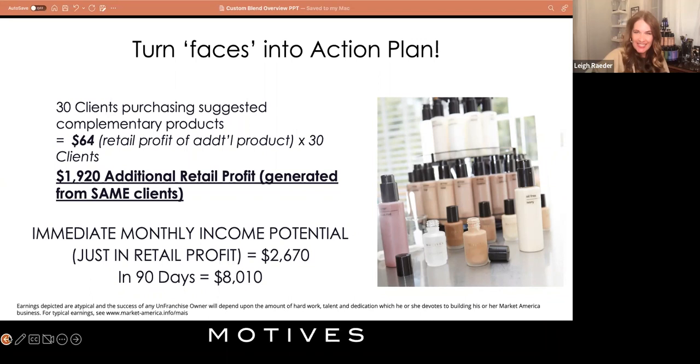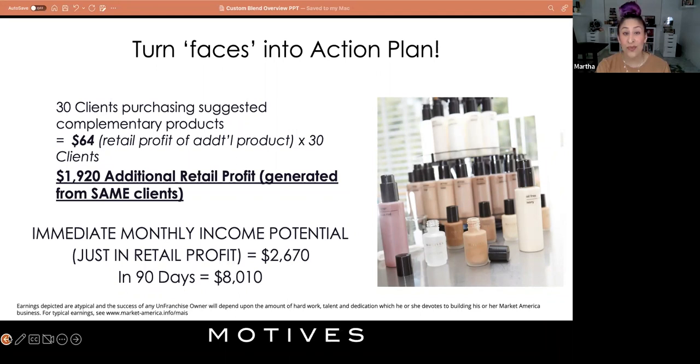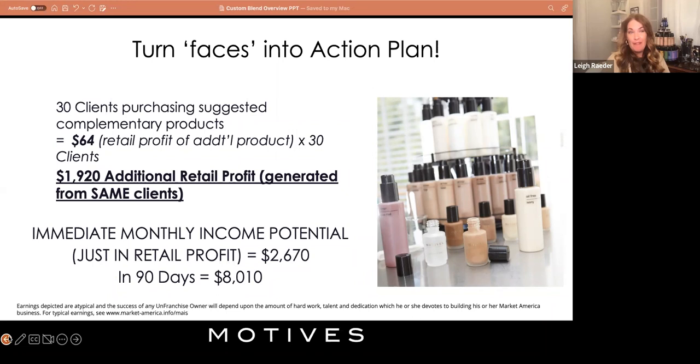But my point is that you can break the numbers down to really create that income that you're looking for, that extra 300, 600, 900, or, you know, 8,010 in 90 days. It's definitely possible. Because I guarantee you know at least 30 people who don't like their foundation. And honestly, that could even be just like 15 people that want a liquid and powder too. So if you had 30 clients purchasing both a liquid and powder, then those numbers are going to be even higher than that. So it's absolutely crazy. It's mind blowing.